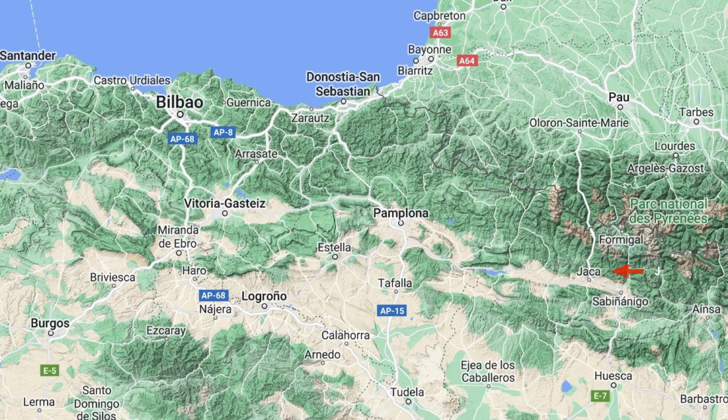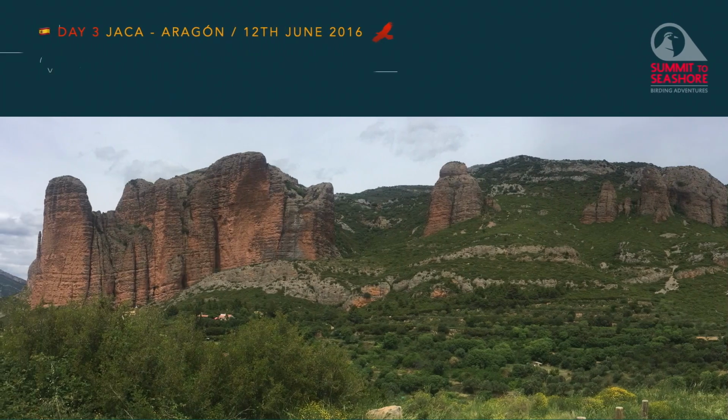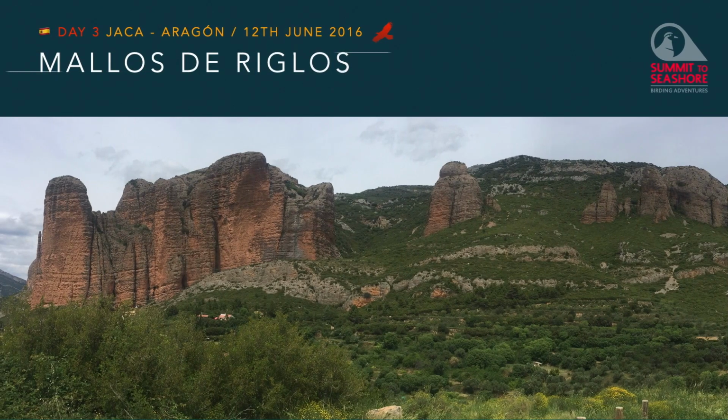The following morning I headed southwest to Mallos de Riglos, just an hour's drive southwest of Jaca. Species seen during the drive included white stork, woodchat shrike, corn bunting, spotless starling and a big colony of nesting house martin and crag martin. To be fair, my photos really don't do justice to just how incredible these giant conglomerate rock formations sit within this landscape. Rising up 300 metres above sea level, they form part of the foothills of the Pyrenees and truly are a sight to see.